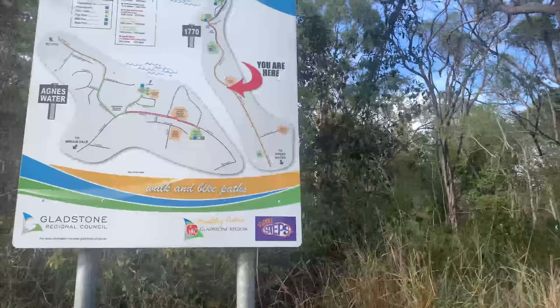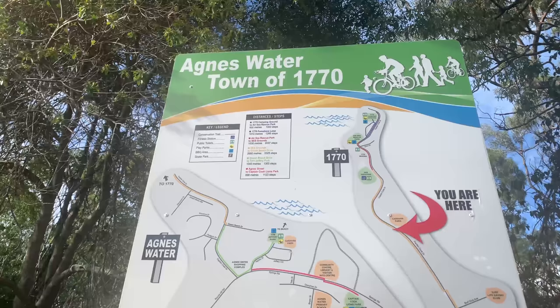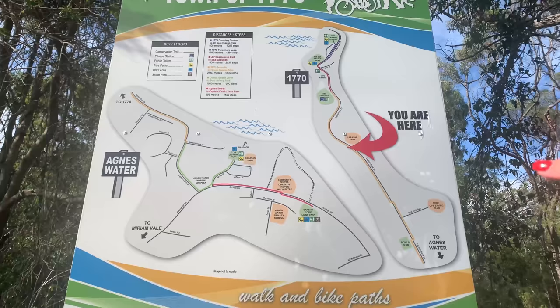And I just ran and took you guys, sorry about my finger there, all the way up and around to this little loop thing here, which is where that 1770 campground is that I showed you. You can go a little bit further around, but nothing too much. And obviously this is surrounded by the ocean and then the river that I took you past.